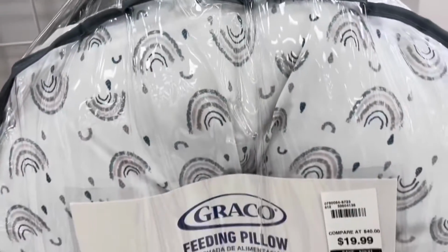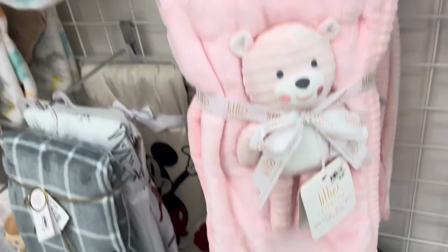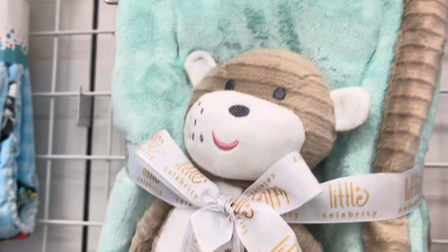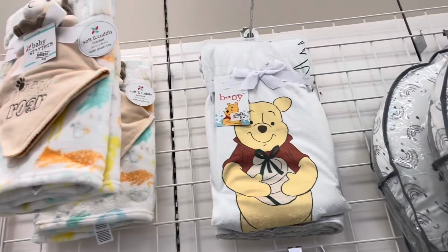Oh, and if you guys are looking for boppies, I didn't know that Graco made these cool boppies, and the patterns were really pretty on them. Somebody had told me they discontinued the regular boppies. Is that true?